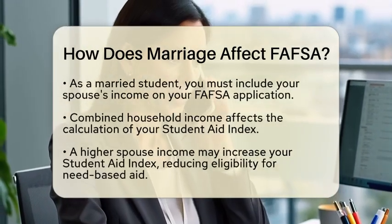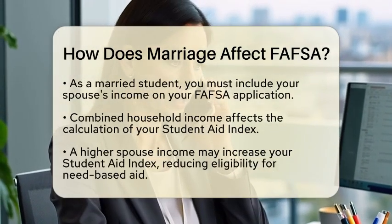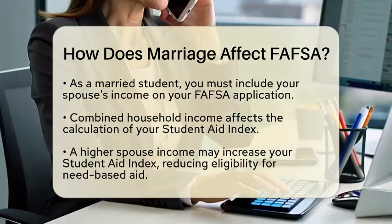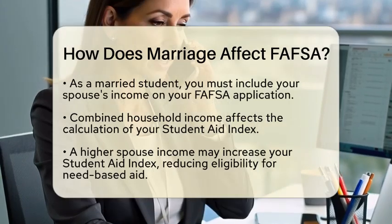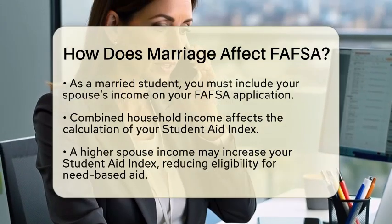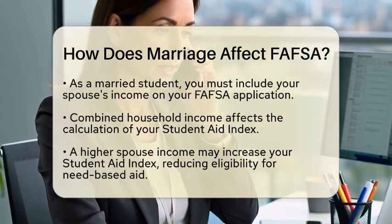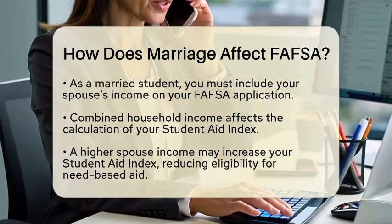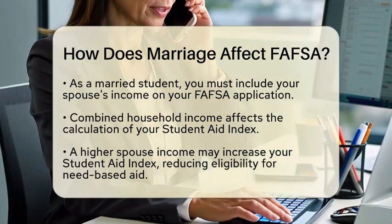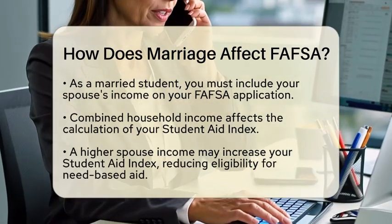Now, let's get into how marriage affects the calculations on your FAFSA. Once you are married, you must include your spouse's income on your application. This combined household income is used to calculate your Student Aid Index, which is the number that determines how much federal aid you can receive. If your spouse has a high income, this could increase your Student Aid Index, which might reduce your eligibility for need-based aid like Pell Grants or subsidized loans.